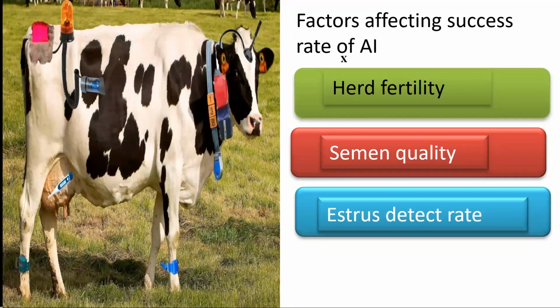So estrus detection rate is a major factor that affects the success rate of artificial insemination. One of the major contributions is that about 40% of our zebu cows exhibit what we call silent heat, and they are not able to express the signs of estrus. So most observers will usually miss the signs of heat.